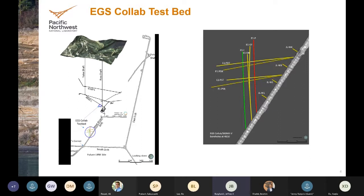We're not actually mining into the fractures in this case, but we are working underground in a way that allows us to make measurements and much closer, careful observations of the hydraulic fractures than is typically accessible from deep wells drilled from the surface. So a little bit of background on the project. Again, I hope this isn't too much overlap with the previous presentations.